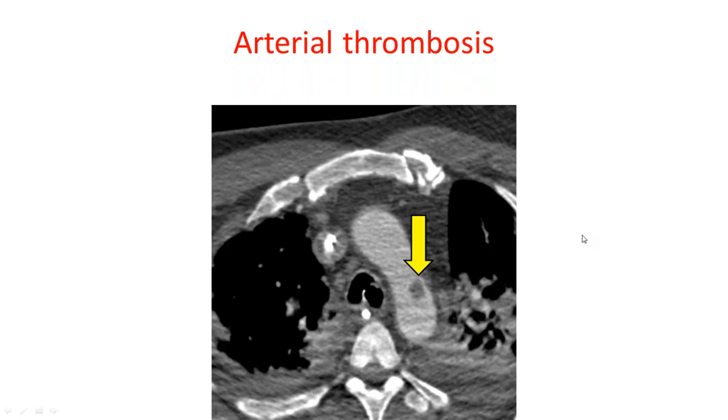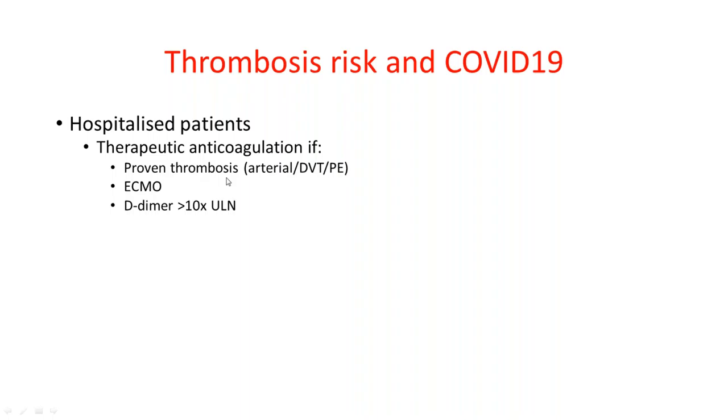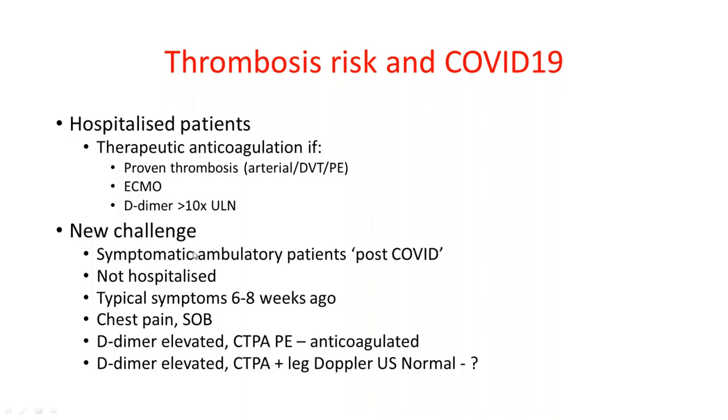And we know there's this thrombosis risk. So I'll just finish by saying, I think there's a high thrombosis risk. This can be exacerbated obviously by people needing to be on ECMO. And so we anticoagulate, but now we're also anticoagulating patients if their D-dimer is more than 10 times the upper limit of normal, even without an ultrasound or CT showing a venous thromboembolism. So anticoagulating them based on this prothrombotic state. And I think studies are going to come out showing whether that's going to have benefit. But in our experience, this is what we've been doing with certainly our sickest patients.